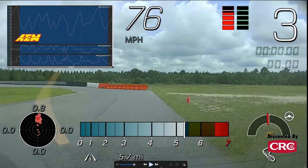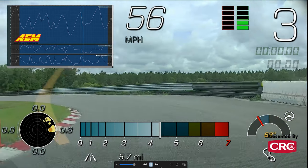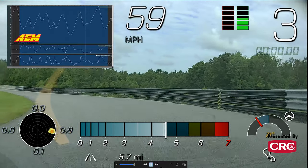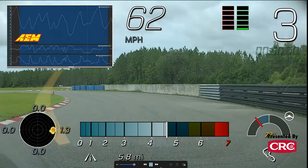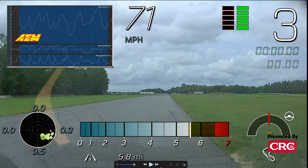Finally, let's take a look at our big sweeper. We'll watch it first in real time. Now, I call this a sweeper, but if you look, this corner actually opens up a little bit with good road camber. Then the road falls away and the corner tightens up towards the exit. Then you're throttling out. So a lot of stuff going on in this corner.